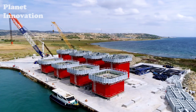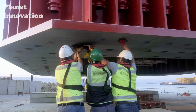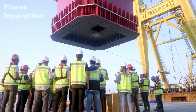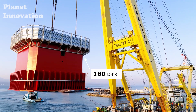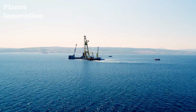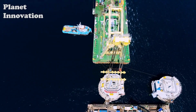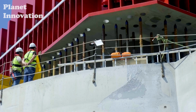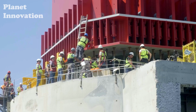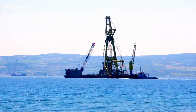To be able to support the main span of 2,023 meters long, the main tower of the bridge must also be a giant structure with a height of up to 318 meters. This number 318 represents March 18. This is the day that commemorates Turkey's most important victory, honoring the soldiers who fell to protect Canakkale province. Canakkale 1915 is one of the largest projects in Turkey.